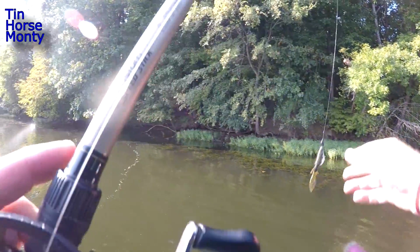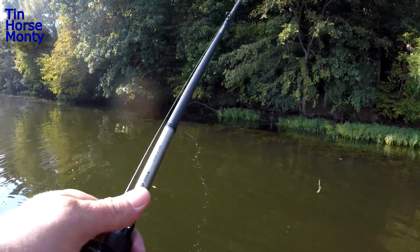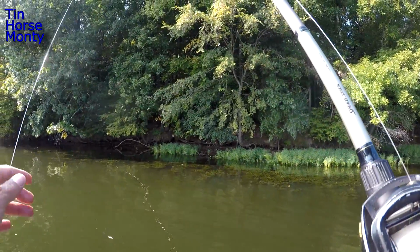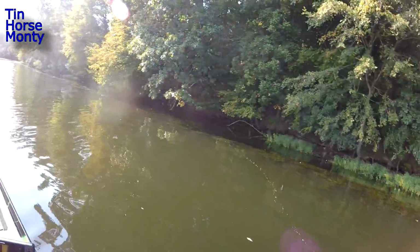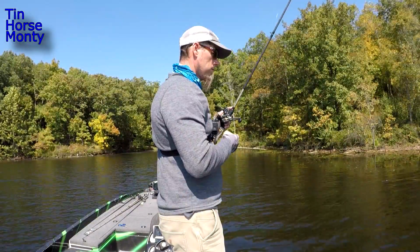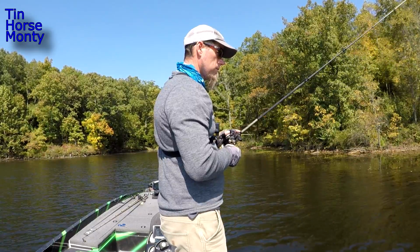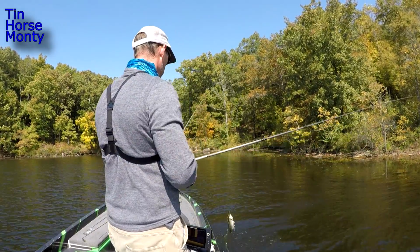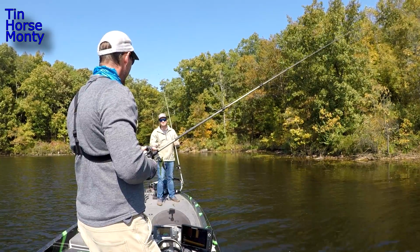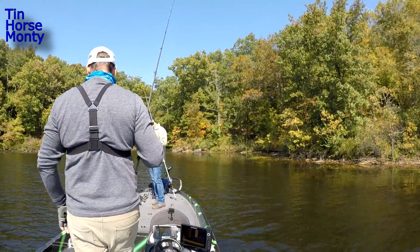Almost got the ultimate backlash right then. Did you get another bite? Right when that bait hit the water, one thumped it, and I still had my spool open, and I almost accidentally set. That would have been bad. Hey, it's a fish. It counts, full count.